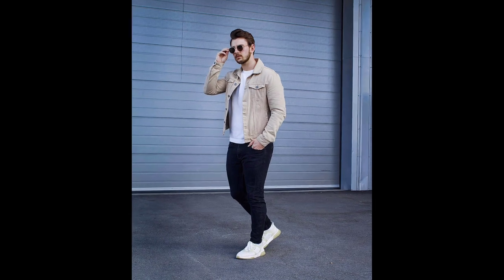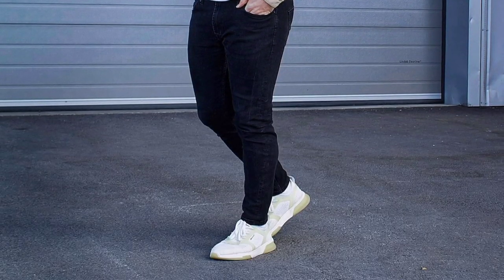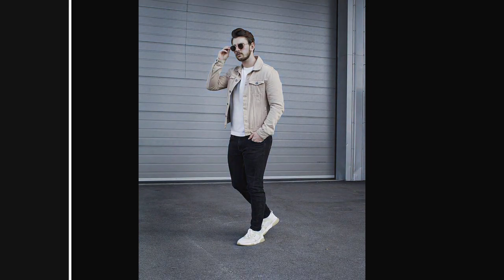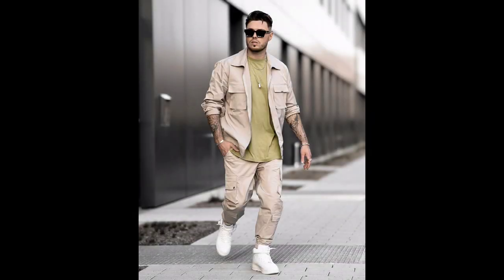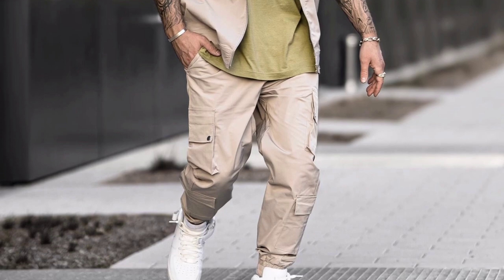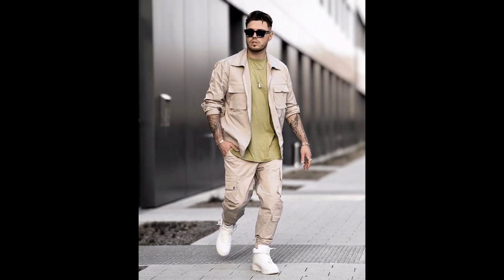For next outfit you can try white t-shirt wear with jacket with black jeans and white and light green sneakers. For next outfit you can try light olive green t-shirt wear with jacket and pant and white sneakers. For next outfit you can try black t-shirt wear with jacket with black jeans and black boots.